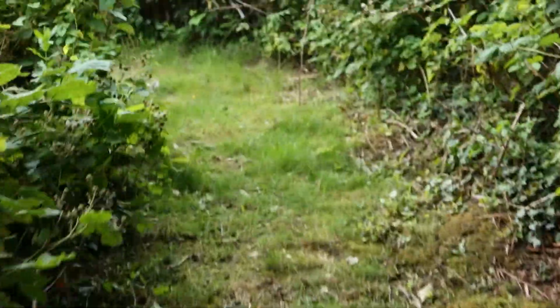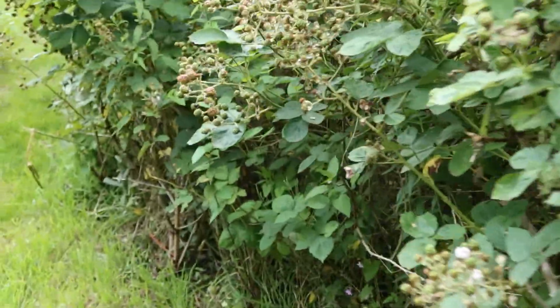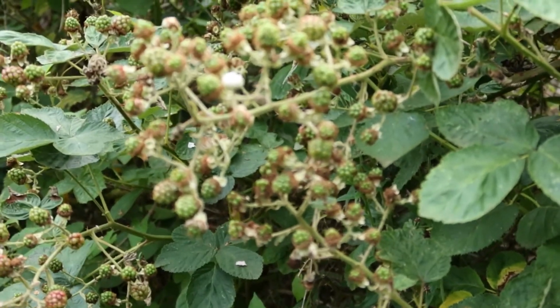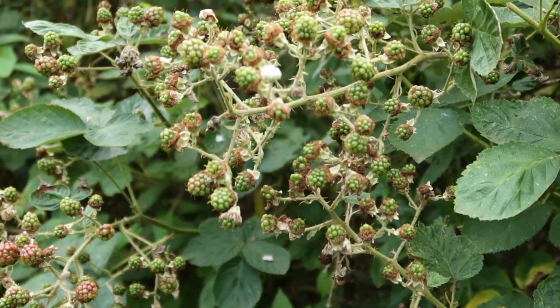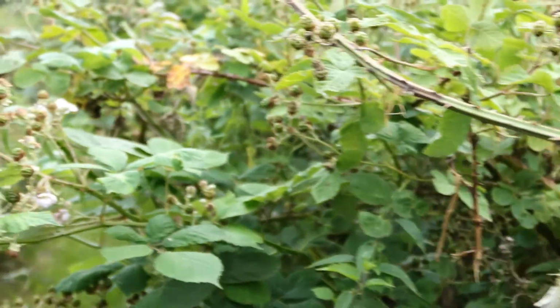Right, we'll go down into the flower area with the nursery bed. It's quite overgrown, but you can see we've got lots and lots of blackberries, so that'll keep us going in crumbles in the winter.